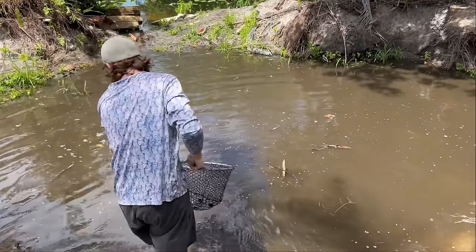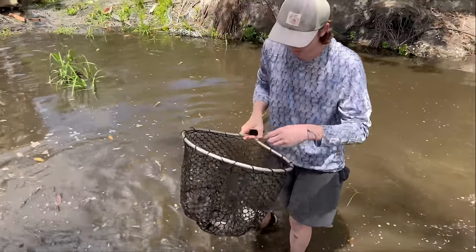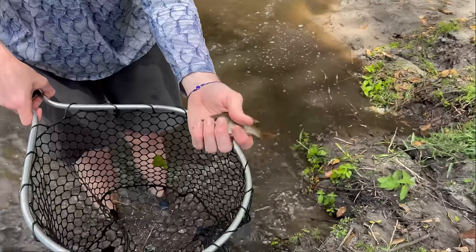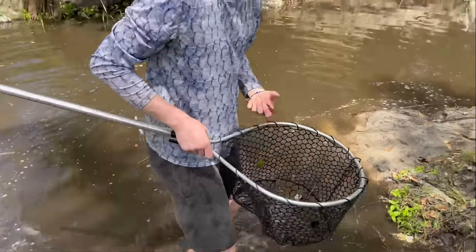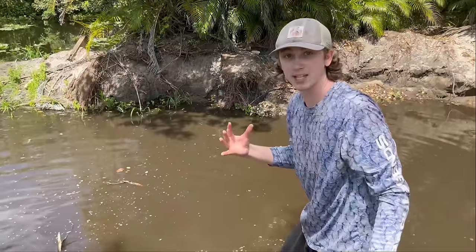Oh, right here, look at that fish. He's literally dying as we speak. It's a bluegill. Okay, we could save him. He doesn't look good, dude. Look at his eyes. No, he looks really bad, actually. Very cloudy. Okay, that's a third bluegill we shot. Hopefully these guys are good. Okay, they're good in here. Sweet. They're gasping for air, guys.